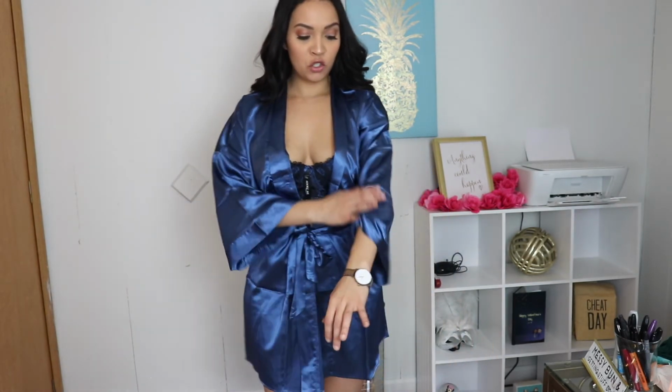And here is the robe with the bralette on the bottom that I was saying. I really, really like this bralette. And the robe is super comfy. Usually a silk robe is so expensive, but this one was so affordable. The prices are so good. And I think it looks very, very nice. I love the blue. Blue is my favorite color. So I think this is a look.